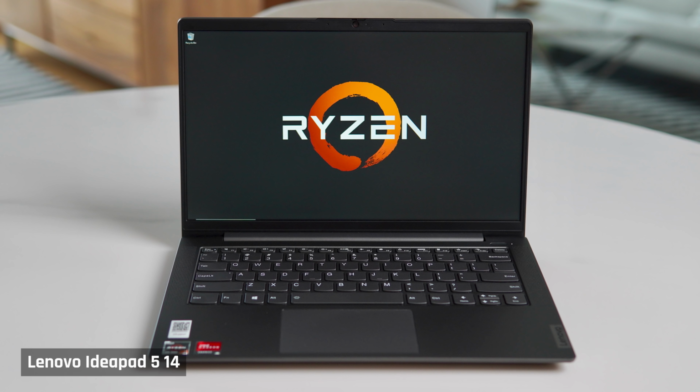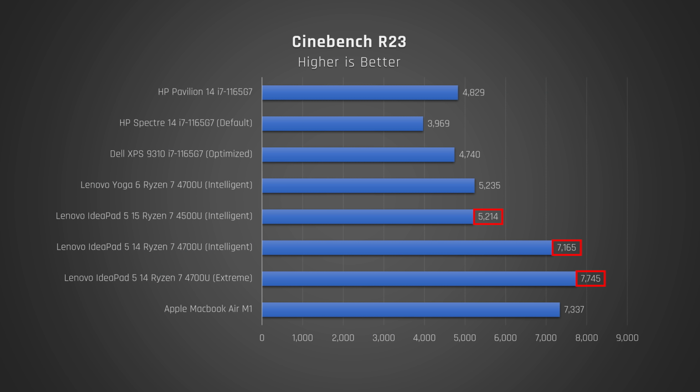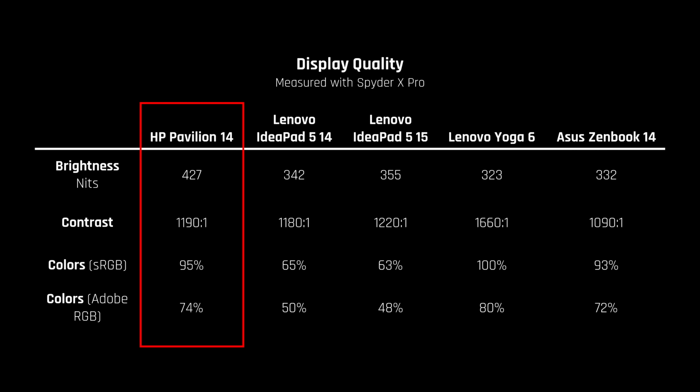If you do want a better performing laptop in multi-core, the IdeaPad 5, 14 and 15 with AMD continue to be the winners. Their multi-core performance can't be matched. Unfortunately, you will be sacrificing the bright, color-accurate display option of the Pavilion for one of them. And those laptops' fans are definitely louder for casual tasks.